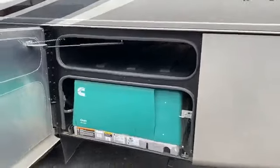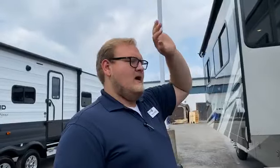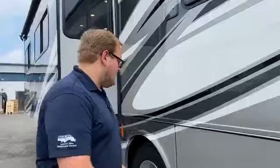7,000 watt quiet gas generator that's more than enough power to do your air conditioners, your refrigerator, whatever you need. This is more than enough power to run that for you. And again, more storage across the top as well.